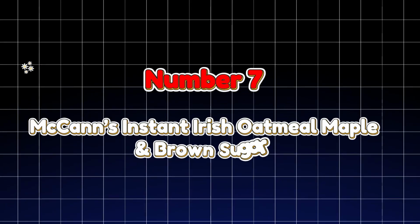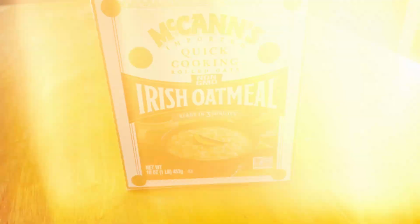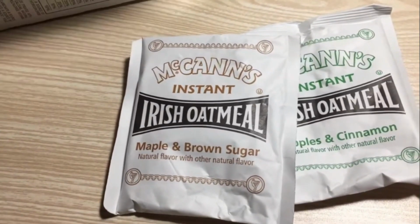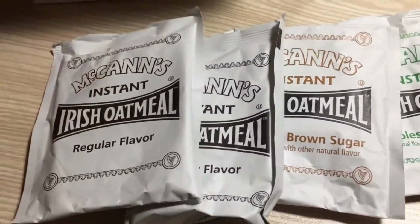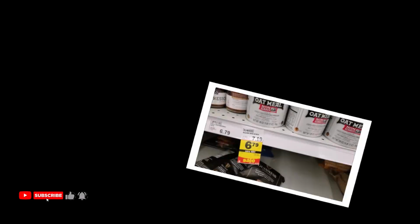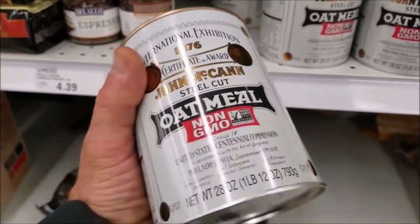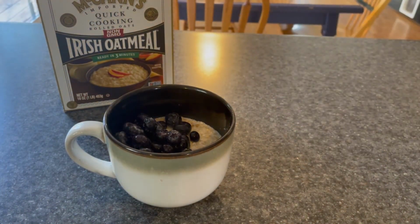Number 7. McCann's Instant Irish Oatmeal Maple and Brown Sugar. McCann's has been milling oats in Ireland since the 1800s, and that history shows up in the bowl. The oat itself is steel cut, which means it hasn't been rolled flat and processed down to a powder, so your body has to actually work to break it down. That slower digestion is what keeps you full. When a ranking of 16 oatmeal brands put McCann's at the top, the reason was firm flakes by the spoonful, not mush, not paste. That texture tells you the grain is still mostly intact.